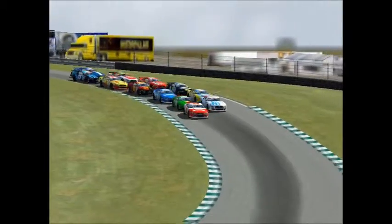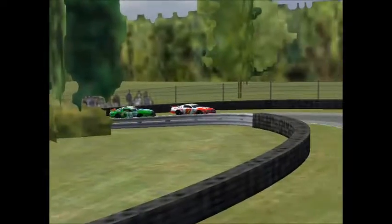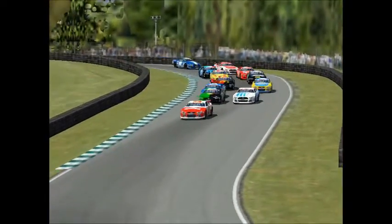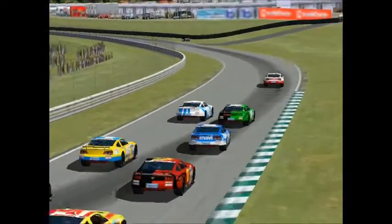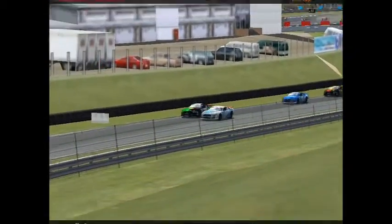Jimmy Potter keeps his race lead down this little stretch, up the hill, into this turn. Jimmy Potter still leading. Into the S's. Battle for second. Here comes the 37 trying to win back-to-back races. Still battling side by side with the 28 car.